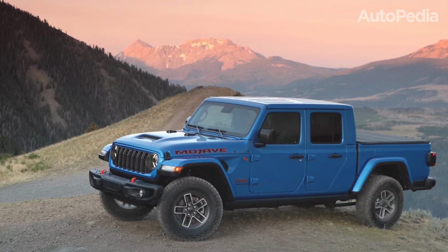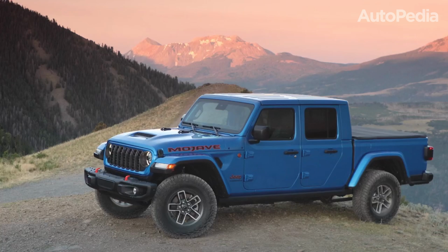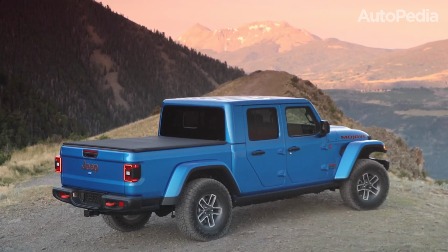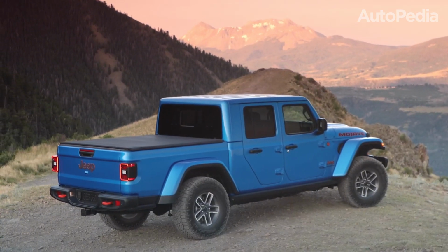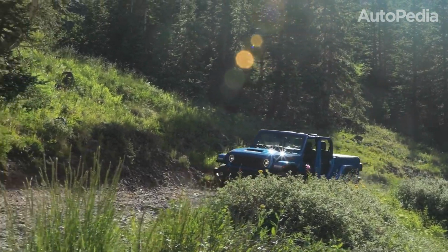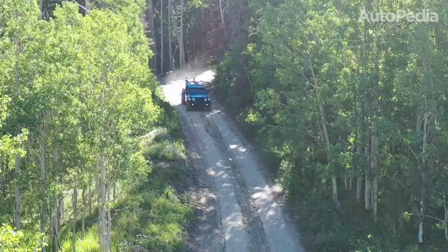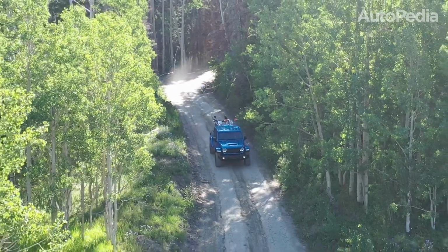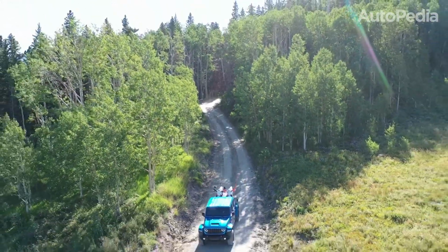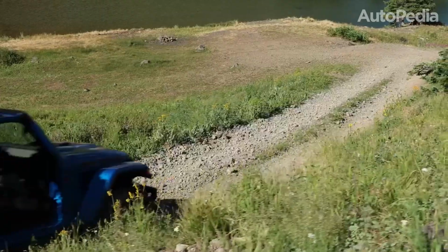The 2025 Jeep Gladiator, the ultimate blend of off-road capability and pickup practicality. Measuring 218 inches in length, 73 inches in width, and 76 inches in height, the Gladiator is ready for any adventure. It offers a towing capacity of 7,700 pounds with the optional diesel engine and a payload capacity of 1,710 pounds. The 56.7 cubic feet bed provides enough space for gear, camping equipment, or weekend project materials.